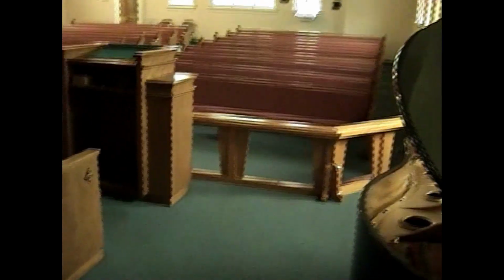I'm going into the Methodist church with the pastor. What was your name, sir? Hugh Webb. This is for classrooms? This is a choir room. Here's our Bible study room. Wow. This is the main sanctuary. Oh, it is pretty.